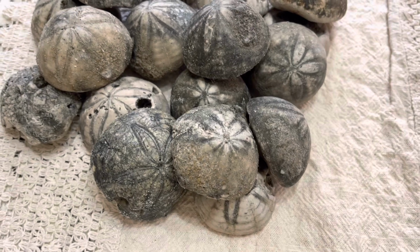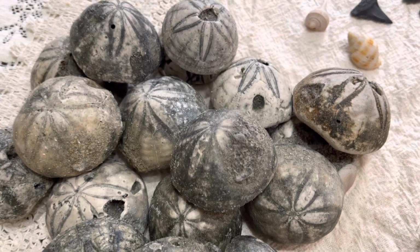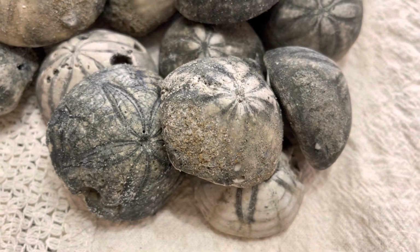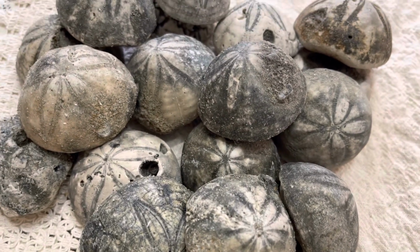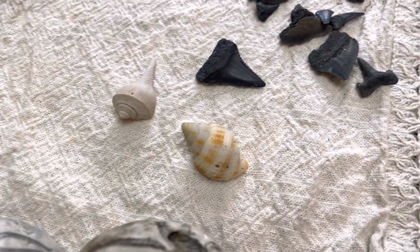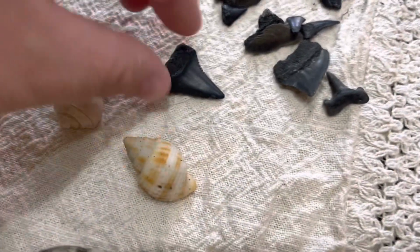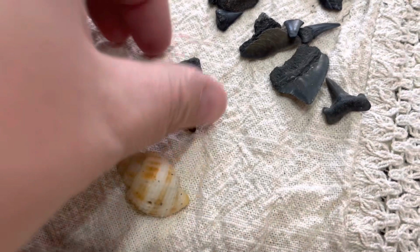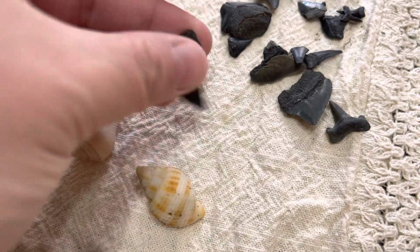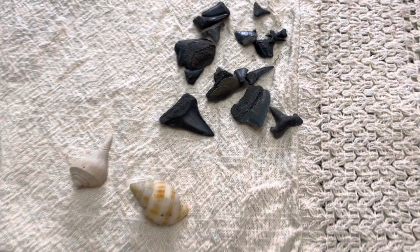Alright, so these are some of the treasures we found while shelling at Holden. We found a ton of these sea biscuits, everybody is calling them, and I think they're really neat. I love how they're all just a little bit different, and some are broken, but I thought they were still really pretty. And then we found some shells, and we also found some shark's teeth for the first time. This is probably one of the largest ones that we found. And my girls were super excited to go shelling and find these shark's teeth. It was the first time they'd ever found any.